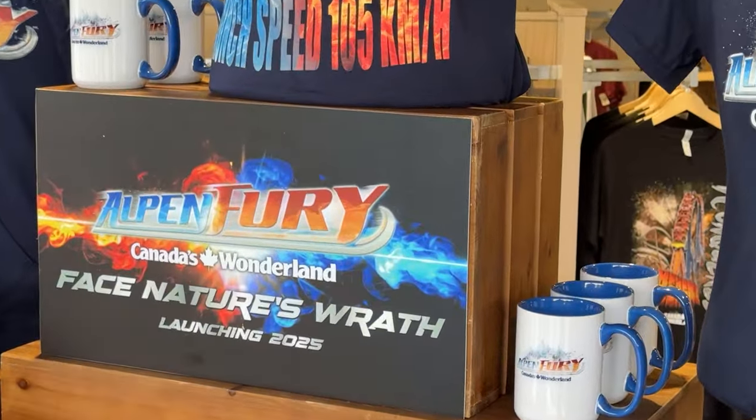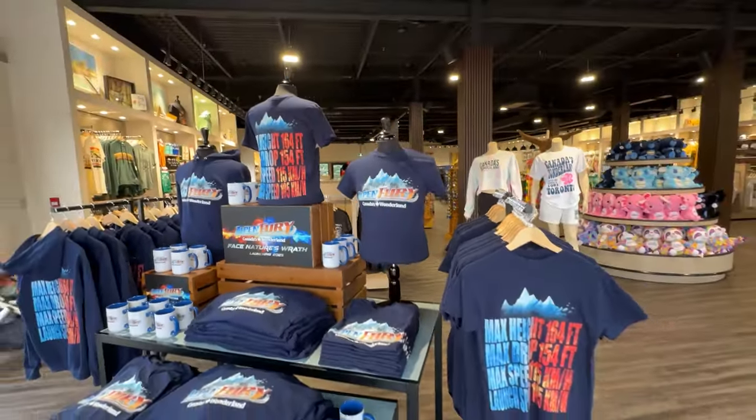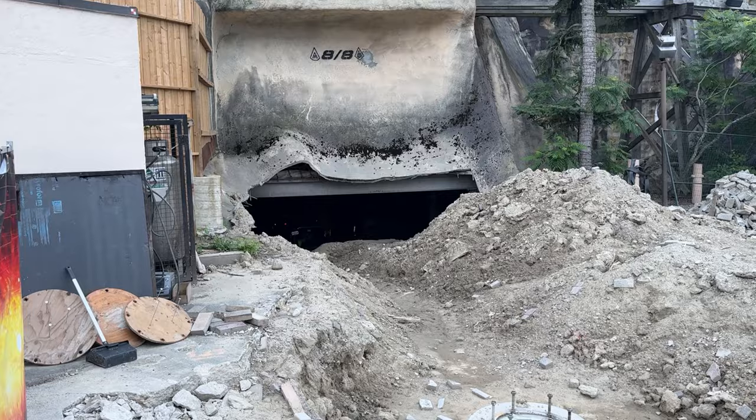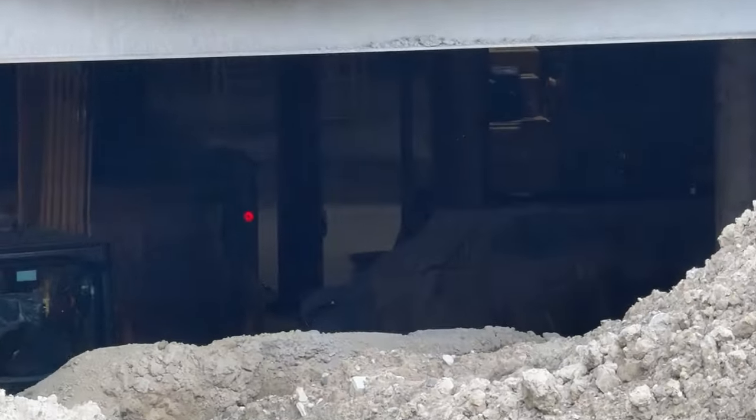But I have to say, the creative team at Canada's Wonderland did a really stunning job on that front display showcasing AlpenFest. The merch is so cute. But let's get into what you guys are here for, and that is construction.